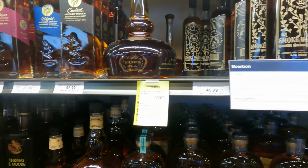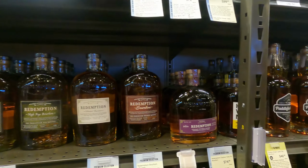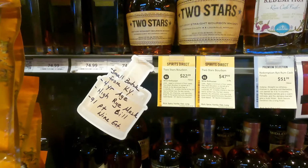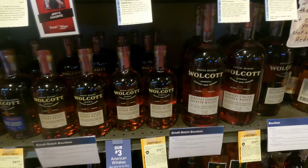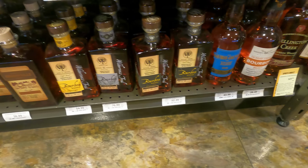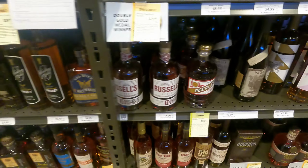Rabbit Hole. We don't have a very good relationship with that distillery. They weren't very nice to us. Redemption Rye. We're getting down to some of these I've never heard of. And a lot of these say they're bourbon, but more than likely they're probably not made in Kentucky. It's probably why we don't see them around.